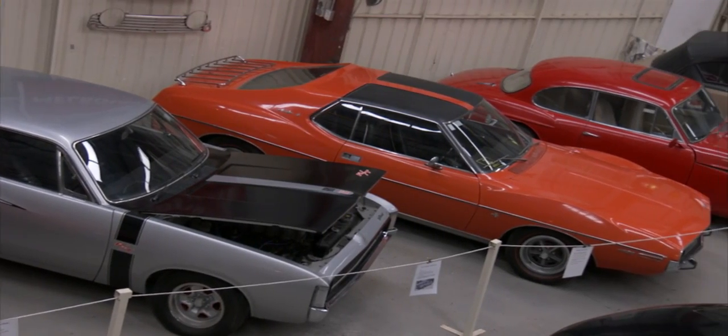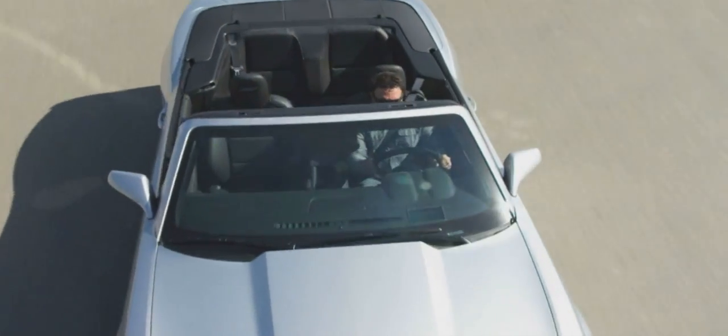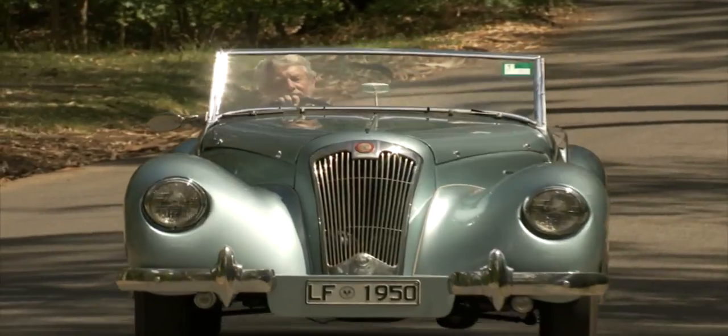Next on CC, the Classic Car Show. A very cool classic collection. A muscle car makes a return as a classic of tomorrow, and this British collector car.